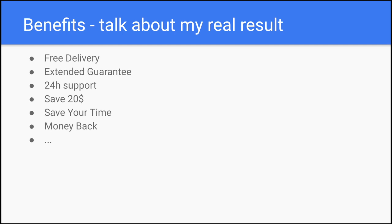All these ways of saying the benefits says to me that I actually can feel myself secure. If I buy something from you with these benefits, I'm absolutely sure that I will save my money, save my time, and in case something goes wrong, I have my money back. That doesn't mean that you have to offer a money back. Money back is only one of the ways of getting the benefits.